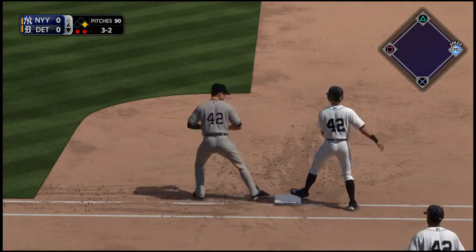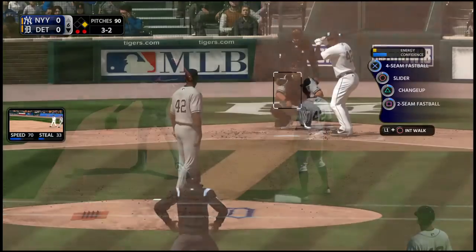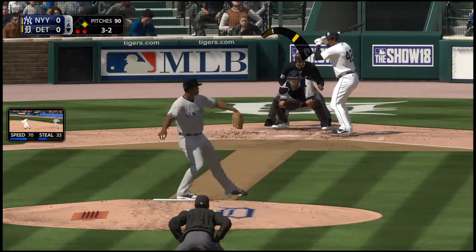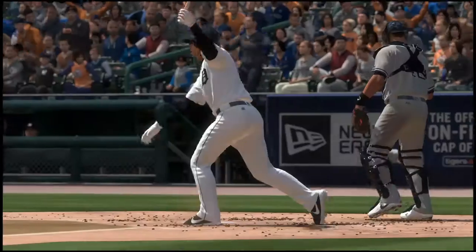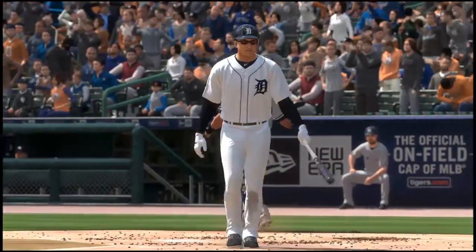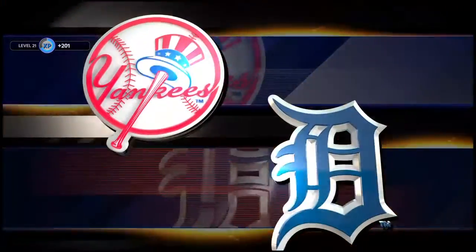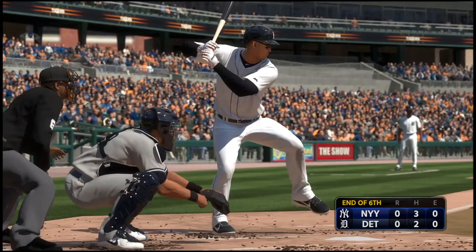Here's a look over to first. Runner back standing. Here comes the payoff pitch. And he struck him out. His 8th punch out of the ball game, and that one ends the inning. One left for Detroit, and this is still a 0-0 ball game.